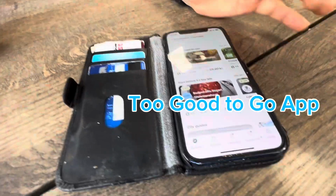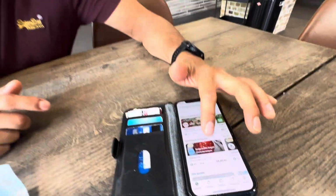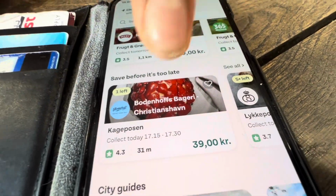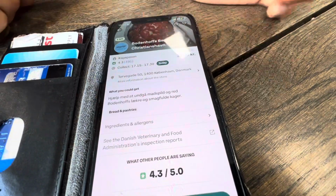So what's this? This is an app called Too Good to Go, and it basically has bakeries and restaurants and supermarkets and anything selling surplus items. Bakeries are big, so this bakery that we're sitting in here has a cake bag at 5:15 to 5:30. You got to pick it up at that time. 30 kroner. So let's see, and it's got a rating of 4.3, which is pretty good.